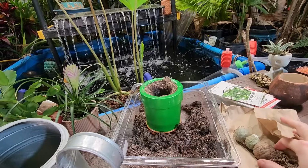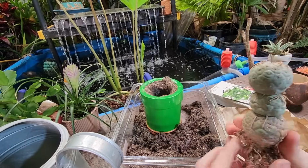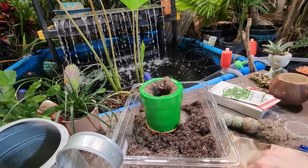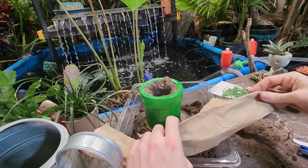The spines on this, like I mentioned, they're not that bad. It's all these fine little hair-like ones that I want to avoid. So typically with cactus, I would maybe take this paper right here. That would work fine. Oh, look at that. Nice gritty mix. You can have some of that. And take that, fold it up.